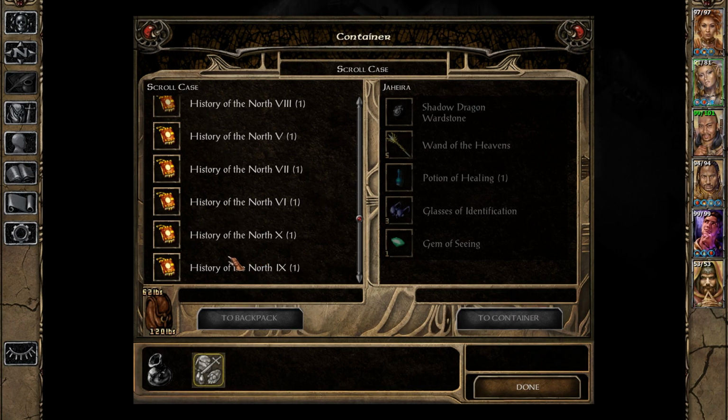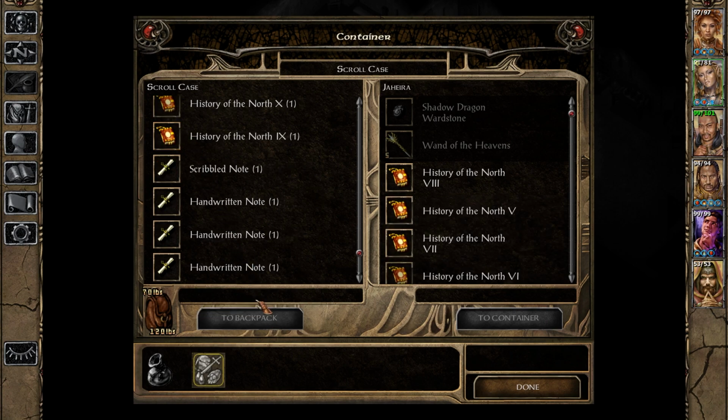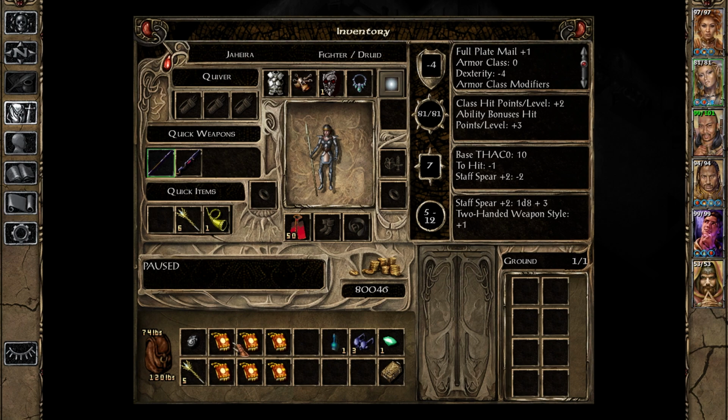So History of the North is next. So let's get all of these out. So it's 8, 5, 7, 6, 10, and 9. Okay, so let me just try and put these in order. So the latest we got is 10, right? Yeah, so we got 10, 9. Just going to do these backwards. 7, 8, 6, 5. So we got 5, 6, 7, 8, 9, 10, which means that I'll just chuck that away. I simply have no room. Your item is on the ground.